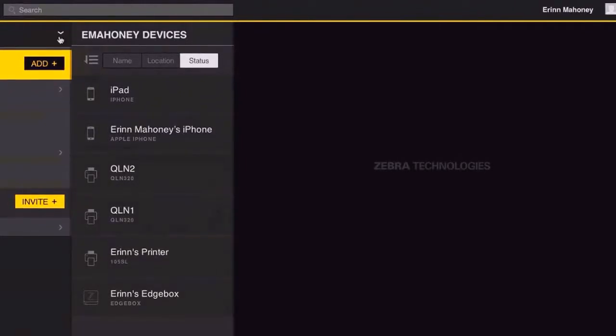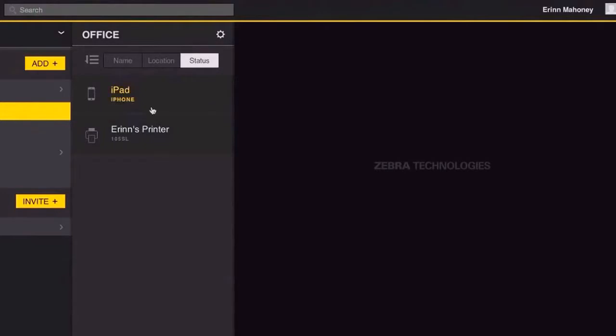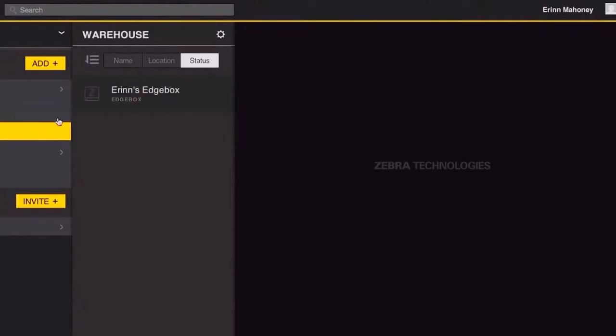And from here, it'll also show you your devices. So these are all the devices that I have in my private world. It'll also show you groups. So for example, I have an office group, which I have an iPad in, and one that I call Aaron's printer. And we'll also have a warehouse, which I have an edge box in, or my edge box.